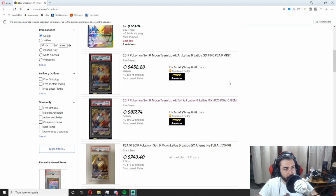What's super interesting is I looked at the population report of this card, and there's actually more 10s than 9s. So I'm not going to say that a 9 is going to be worth more money, because that's just not the case. But it's interesting to see that this set was so well printed that there's more 10s than 9s, which is super interesting to me.